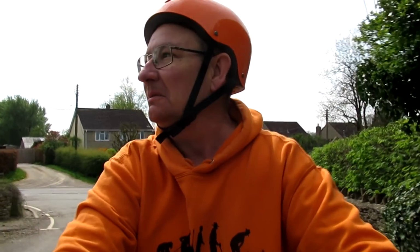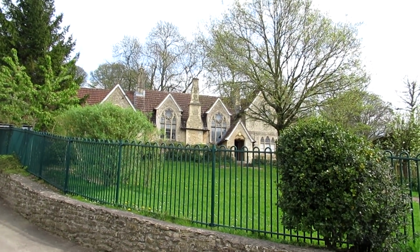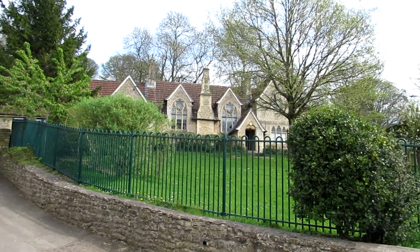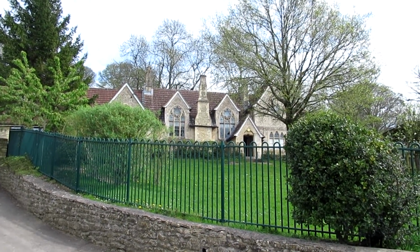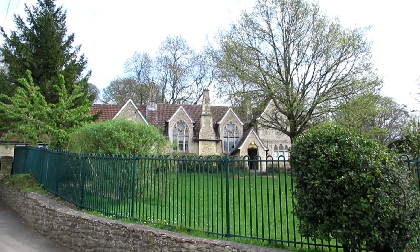For a village school, it's a nice building. Yeah, there's the village school. Horton Village School. Not a bad little looking place. I expect it would be nice going to school there. I went to school in a very similar place, which is now being demolished, unfortunately. That looks really nice. Right, I'm heading off to a little place called Horton-Court.